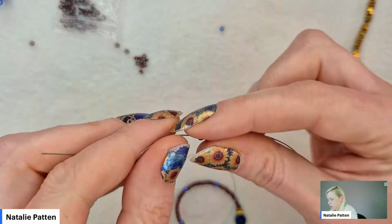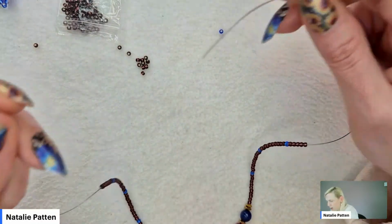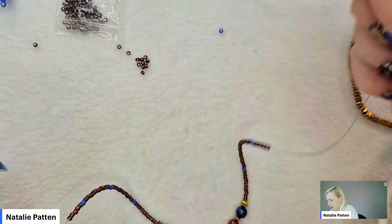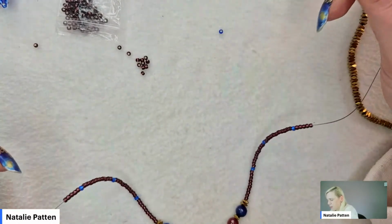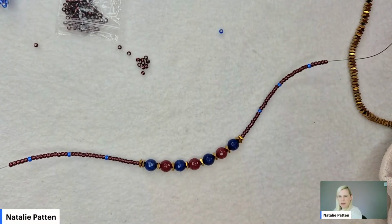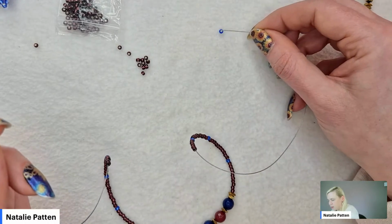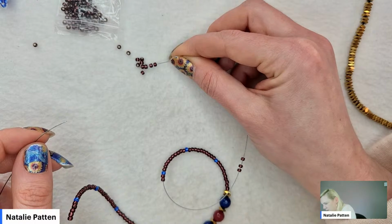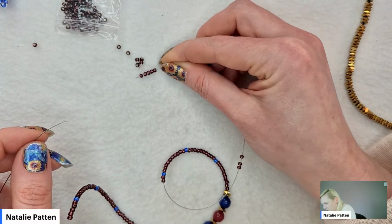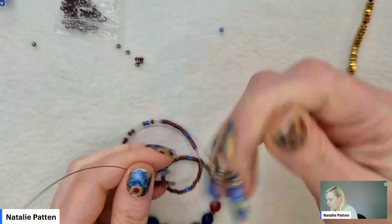If of course you are just using one colour seed bead, then you don't have to be that precise. As long as they've got roughly the same amount on each side to make your beads in the middle balanced, you don't have to count them out as such. So let's do another 5. Swap hands.